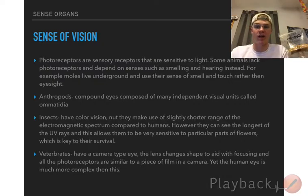Like in the movie The Incredibles, at the very end, those moles say they're going to take over the world. I don't think they ever did. There might be a second Incredibles coming out. I don't know, but they couldn't see anything, so.